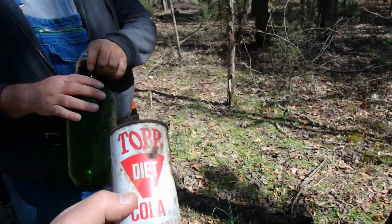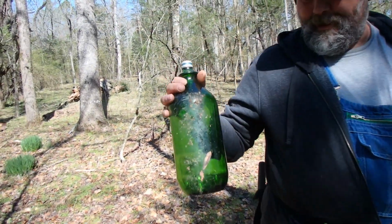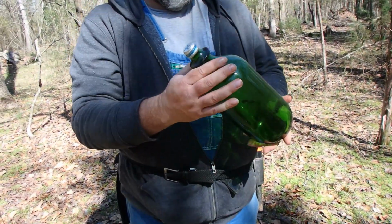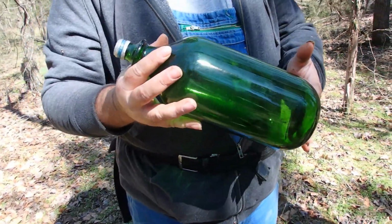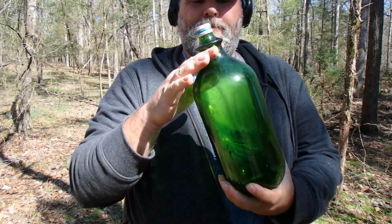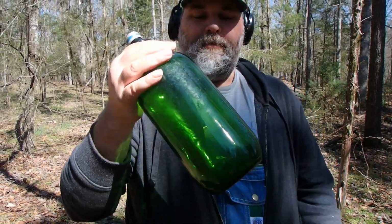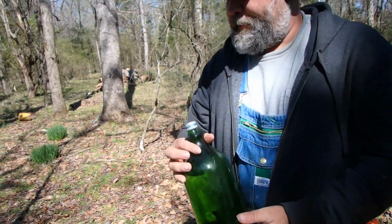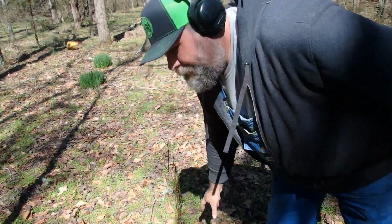That's actually kind of a cool can. I found this. This ain't old, but they don't make them no more. This is a 7-Up bottle from the 70s. It's got 77 on the bottom. Look at the shape of it. Yeah, I actually remember those. They no longer make them, so I'm holding on to it. I like that green color. It's kind of cool.